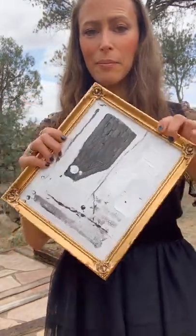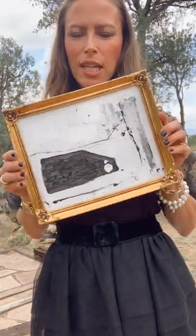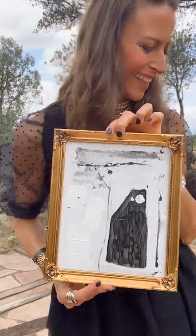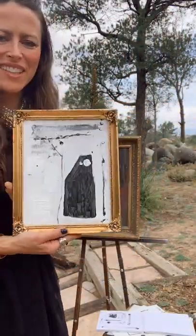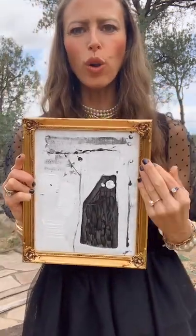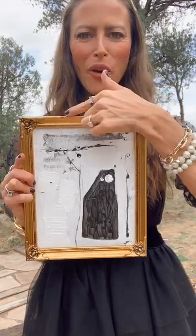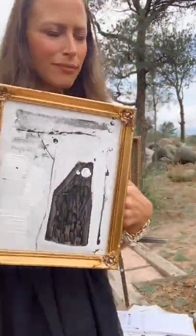I don't know about you, but this is my aesthetic. This is what I love. So black and white. I know, you can't teach an old dog new tricks, but I really love how it comes alive in the gold frame and vice versa. Gold frame, I love how it comes alive with that modern art within.